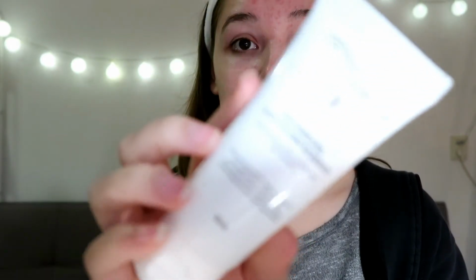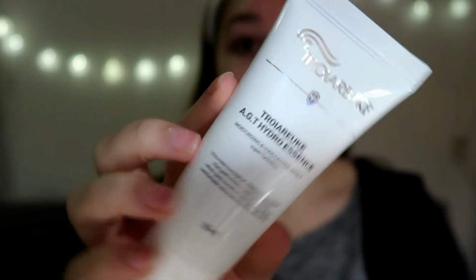I'm going on to my moisturizer for this step, which is the Troiareuke AGT Hydro Essence. And the AGT stands for Amino Gel Technique. I really love this so much. I use this in the morning as well as at nighttime. And it sits really well under makeup as well.